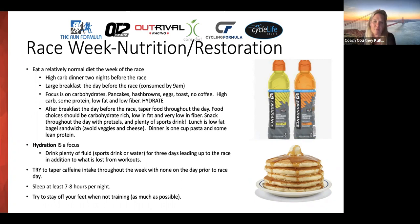Aim for 7 to 8 hours per night of sleep. Keep in mind the night before the race, you may not sleep well, and that's okay. If you have gotten some good rest the week before, you'll be totally fine. And then just do your best to stay off your feet when you're not training as much as possible. I know in taper, we have extra free time and extra energy, and people want to rearrange their house or do some deep cleaning. Now is not the time to do that. So anytime that you're not training, you should do your best to get off your feet.